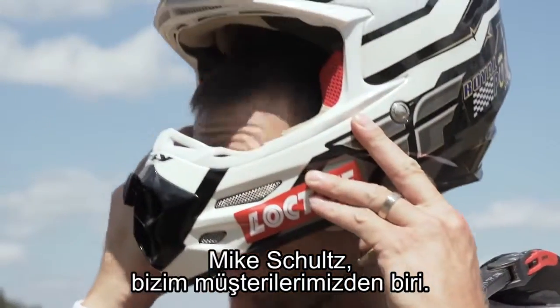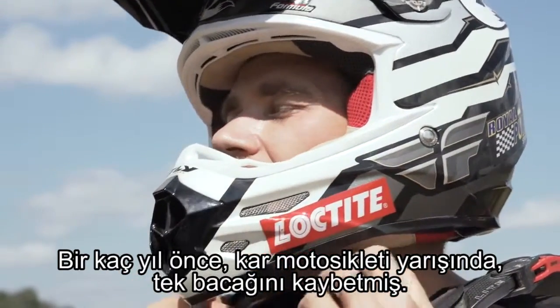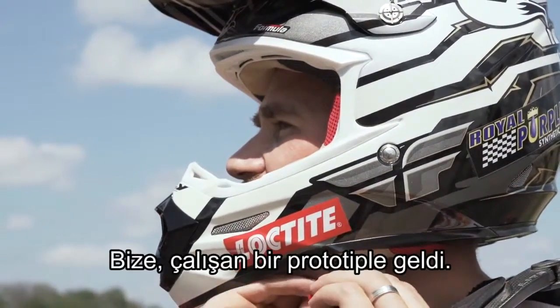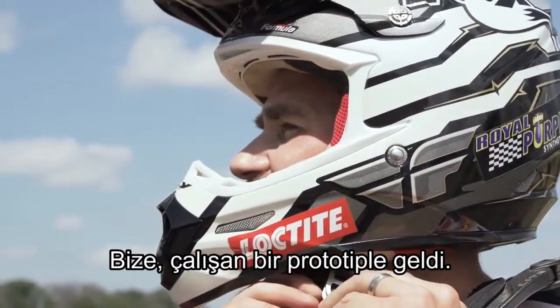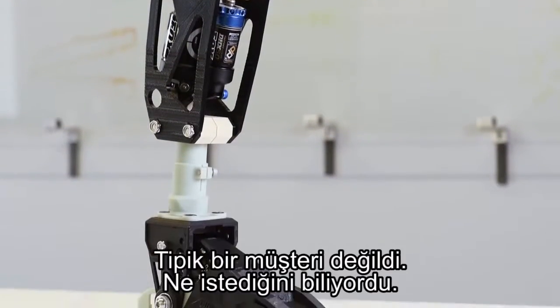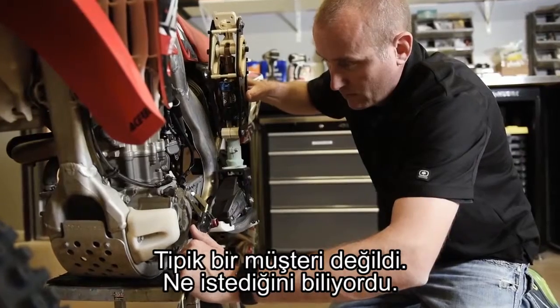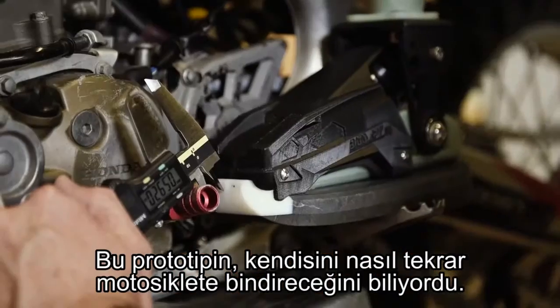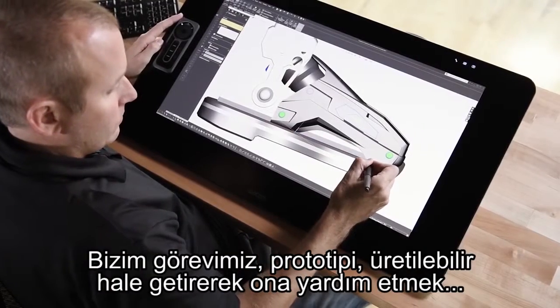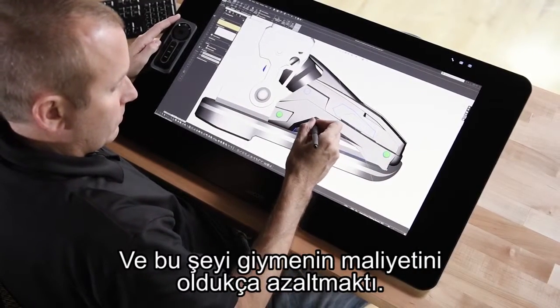Mike Schultz is a customer of ours, and a few years back he lost his leg in a snowcross racing accident. And he came to us with a functioning prototype. We were tasked with making that part manufacturable. So he wasn't a typical customer. He knew what he wanted. He knew how this thing needed to work to get him back on the bike and get back on his snowmobile. Our job was to help him make it manufacturable and bring the cost down to where this thing made sense.